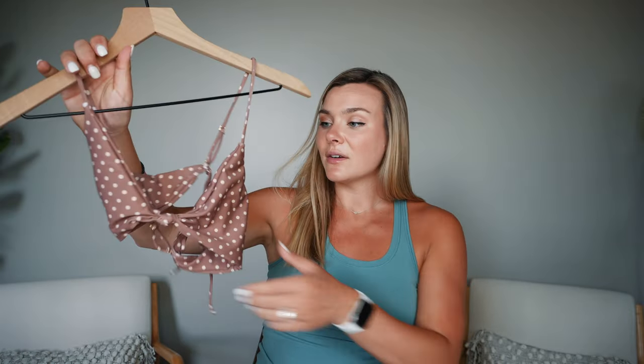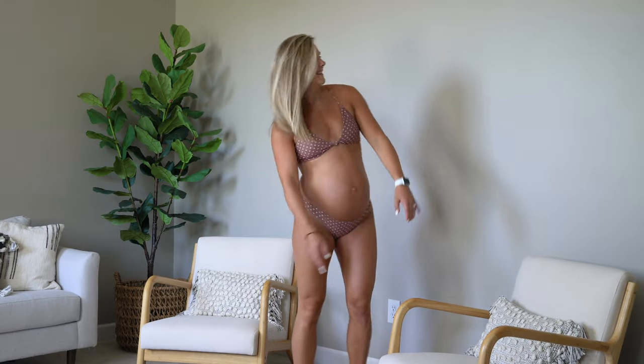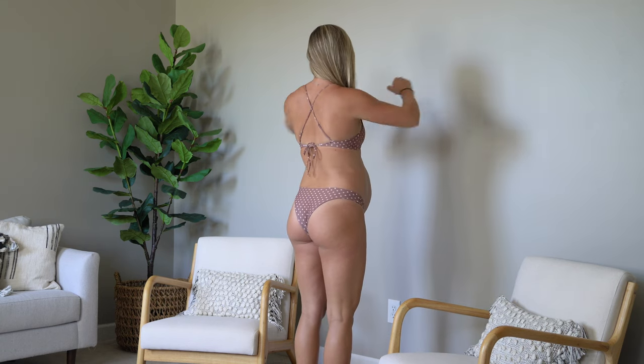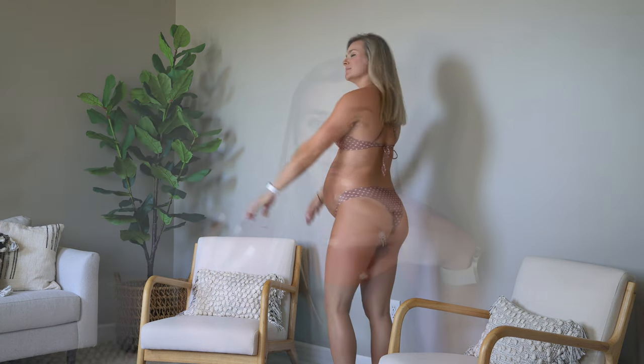I really liked them both though. I thought they were very flattering and comfortable. Once again, fit great, true to size. They just don't have padding, so keep that in mind. If you're someone who usually prefers padding, stick to darker colors and more busy patterns if you don't like your nipples showing. But yeah, other than that, I really liked these.